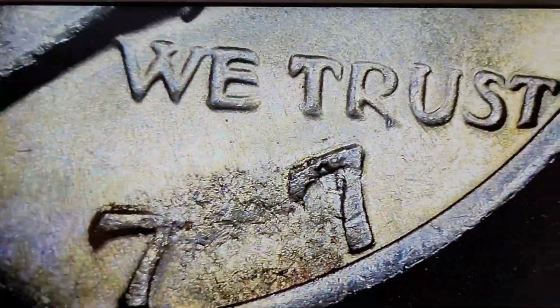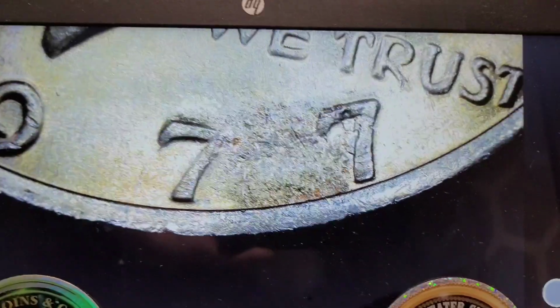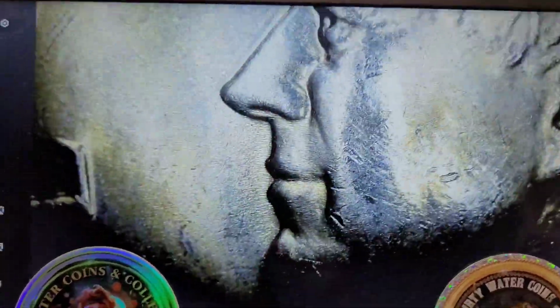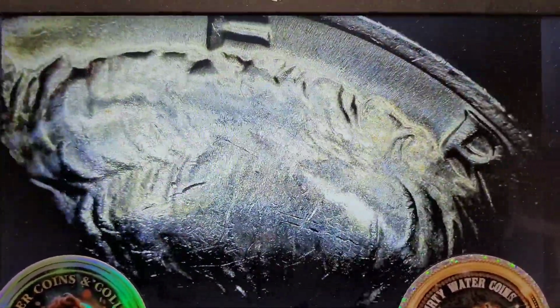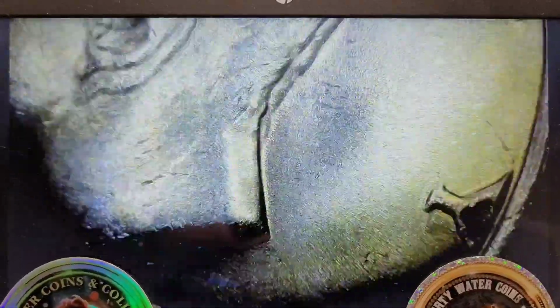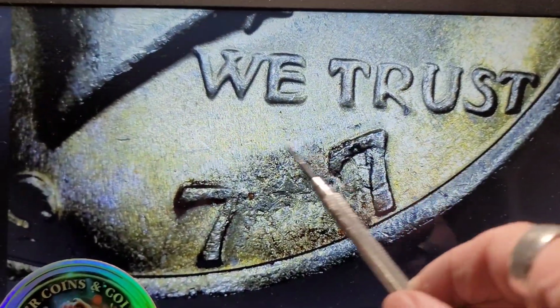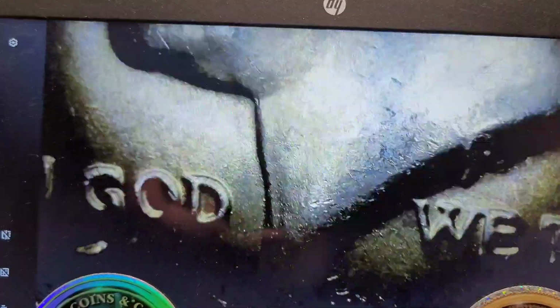And then we had a 1977, actually in decent shape, with a little bit of strike through. I'll show you the rest of the coin. It's actually nice. A lot of luster left. So that's cool. I have a little bit of strike through right in here. So those are it for our first half of the box.